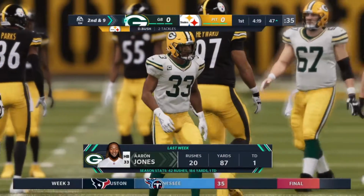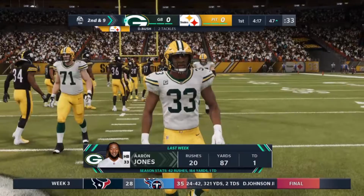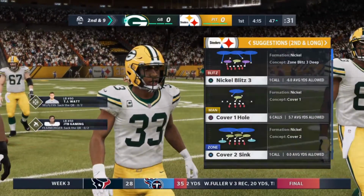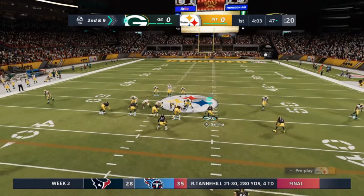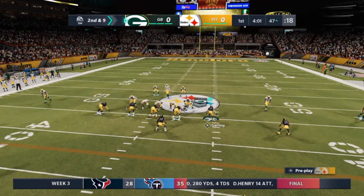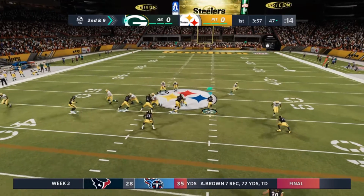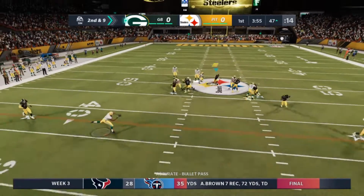The numbers on the ground for Jones last week: 20 carries, 87 yards, and a touchdown. They look like a team that really emphasized the running game in the offseason. They were going to build around it. Didn't matter if they were going to run gap scheme, power scheme, whatever. They've got a runner who finds yardage if you give him just a little bit of space.